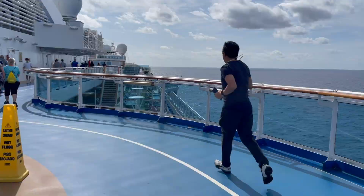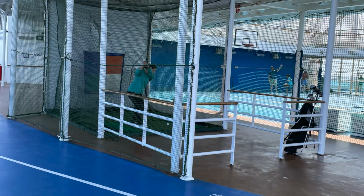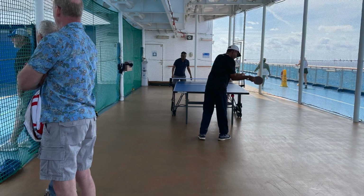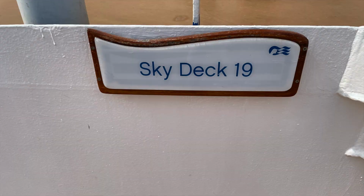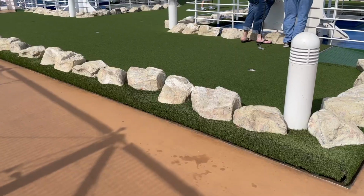There's a basketball court that is also set up for those pickleball fans. Work on your golf swing or challenge your family to a game of ping pong. The ping pong table is enclosed in a net to stop all those rogue ping pong balls from falling into the sea. If you head up the stairs to deck 19, you'll find the sky deck.